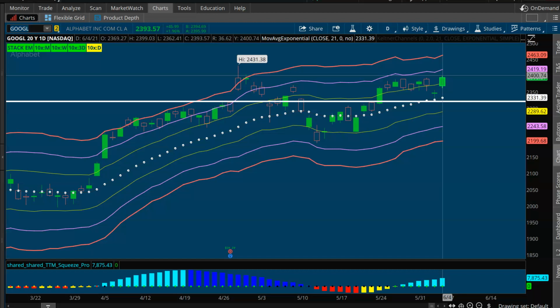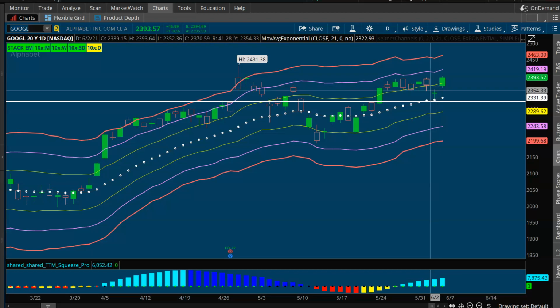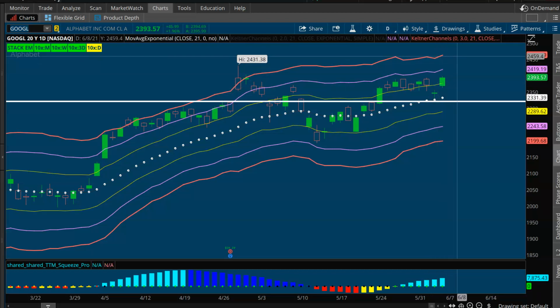So did we catch a huge move? Not necessarily. You caught a pretty good move here, but by selling the premium, you're walking away with 70-75% of the max profit in a few weeks here. So for Google, nice $15,000 trade. And if we can get a little bit of a dip here, I think you look for more Google.